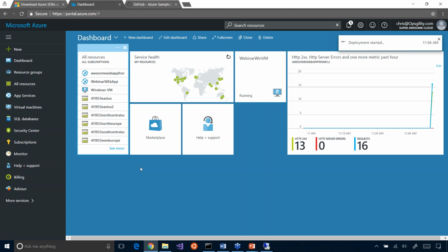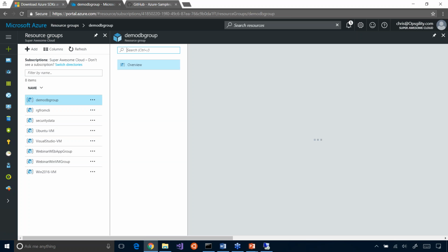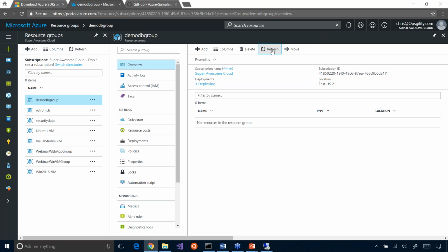So now I want to navigate to the resource group. I'll click on resource groups and I'll pick the resource group for my database. And then we can see right now it doesn't have any resources, it's still provisioning. I'll click refresh and it should show something in a few seconds here. I'll click refresh a couple times. You can see it's not showing up. I'm going to check the notifications and see deployment started. It's still working on deploying this database. It's just taking a little bit here. Normally it takes a few seconds for the server to show up, and then the database itself can take a little bit longer.